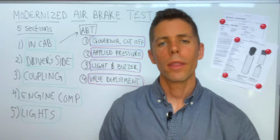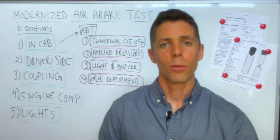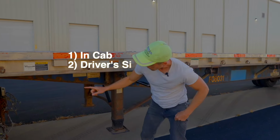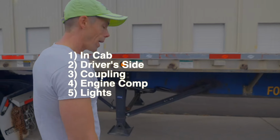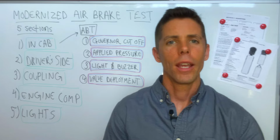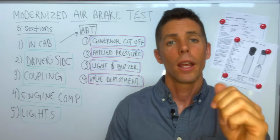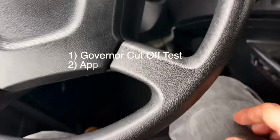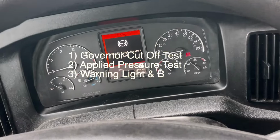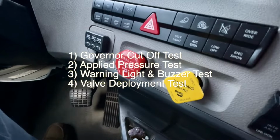So first things first, what are the 5 different sections of the modernized Class A CDL pre-trip exam? As we can see right here, we're going to have first our in-cab inspection, followed by our driver's side door and fuel area, followed then by our coupling, then our engine compartment. And that 5th and final section is going to be our lights section, as we can see right down here. Now, in the in-cab is where we will find our air brake test, and our air brake test has 4 different tests. That first test is going to be your governor cutoff test. That second test is going to be, as we can see here, the applied pressure test. Third test will be the warning light and buzzer test, and that 4th and final test is going to be the valve deployment test. So let's go through those tests one at a time.